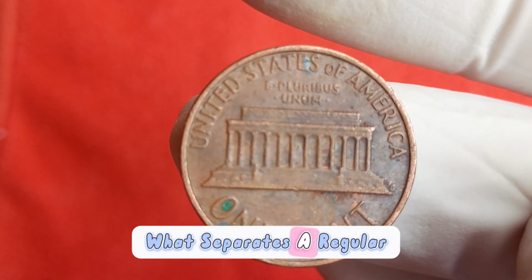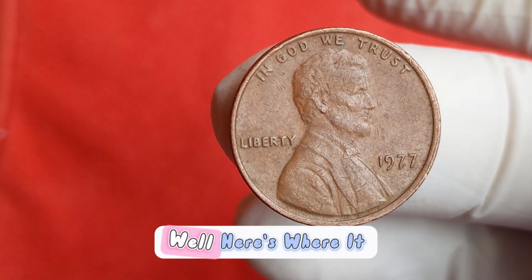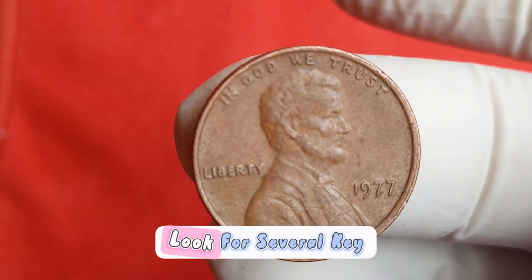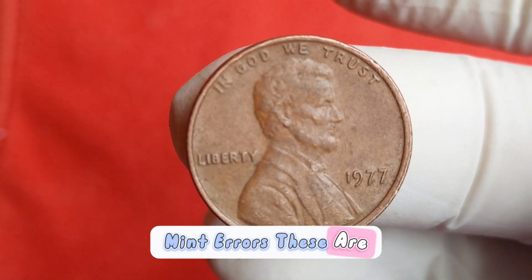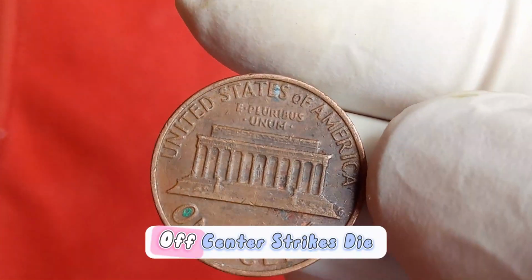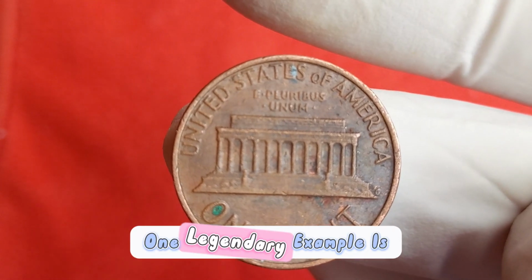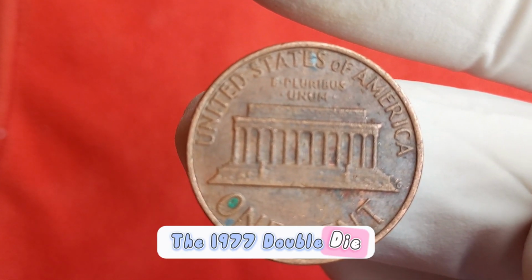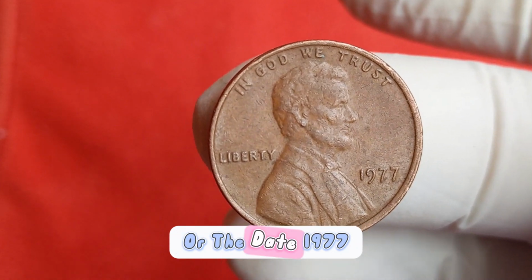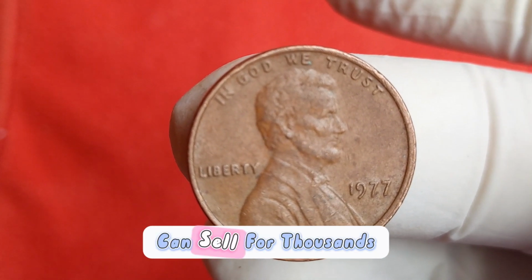So, what separates a regular 1977 penny from one that can fetch you hundreds of thousands of dollars? Well, here's where it gets exciting. Coin collectors, or numismatists, look for several key things. Mint errors. These are mistakes that happen during the minting process. We're talking about double dies, off-center strikes, die clashes, and broad strikes. One legendary example is the 1977 double die obverse penny. The doubling can often be seen in the word Liberty or the date 1977. Such an error, in pristine condition, can sell for thousands of dollars.